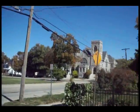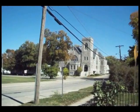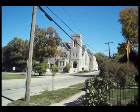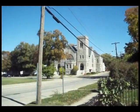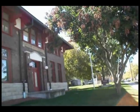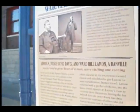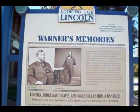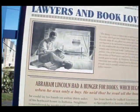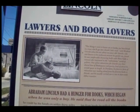Alright, as you can plainly see, we're not too far away from the Presbyterian Church that we were at just a minute ago. And yes, we are in Clinton, Illinois, in case you hadn't known. And right over here is the Vespasian Warner Library. And if you look right over here, we don't just have one sign. We have two of them. Alright, I'm going to read these to you in just a second, so stay tuned.